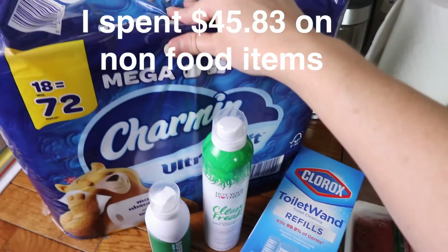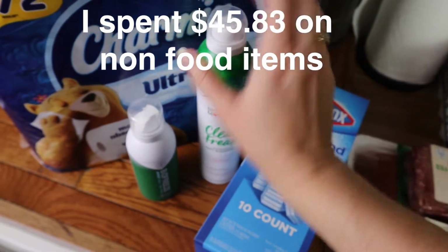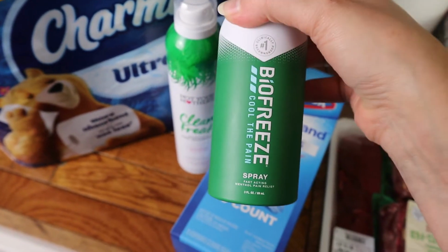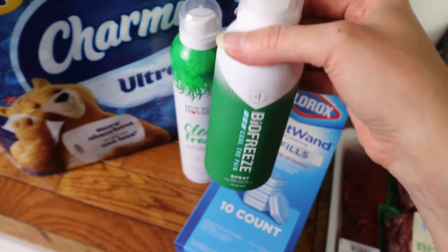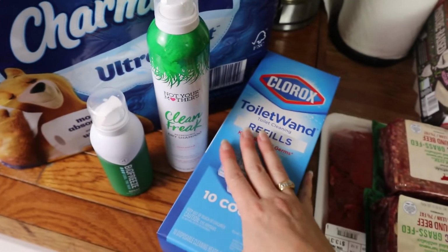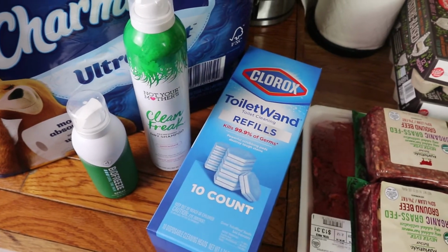And for non-food items, I picked up some toilet paper, some more dry shampoo, and some BioFreeze. I love this stuff. I fractured my foot a few years ago at work, so I use this sometimes when my muscles start hurting in my leg. And then I just picked up some Toilet Wand refills for cleaning the toilet.